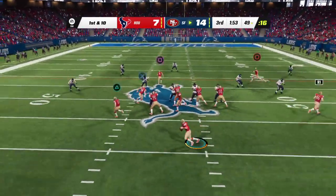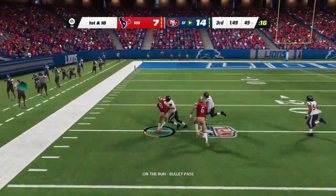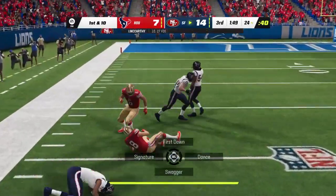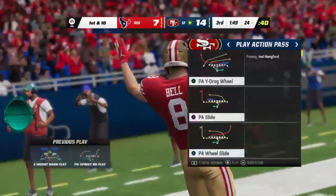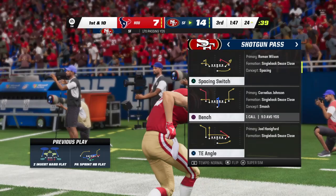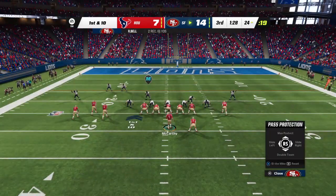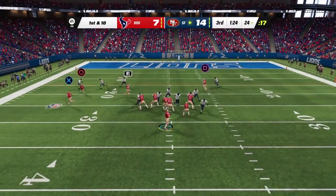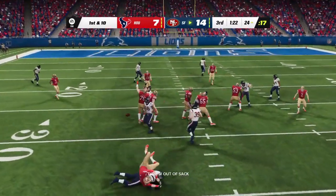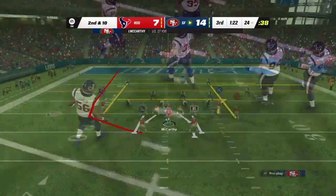And now a first chance for the backup here to throw. Rolling to his left. That's complete. It's Bell. And he goes down, but not before getting this inside the 25. A very solid gain of 27. On 1st and 10, McCarthy. Oh, the ball comes out on the hit, but they'll say it's incomplete.